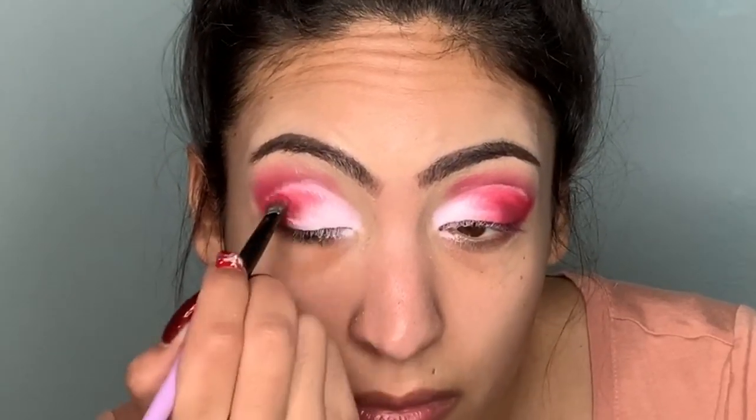All right, now I'm gonna go back in with the James Charles palette. I'm gonna use this red. So I'm gonna use this really flat brush and apply the red along this white line. That way I still have a little bit of a white line left. Okay, now I'm gonna be using this NYX white liquid eyeliner and I'm gonna put it over that line that I have right here.